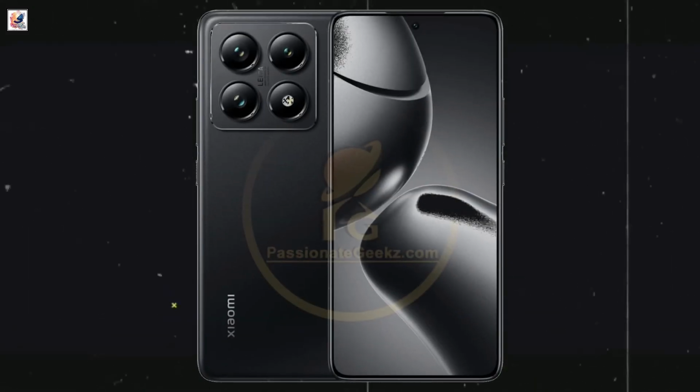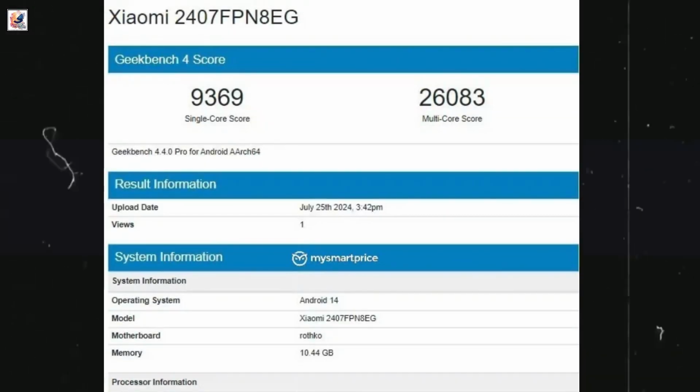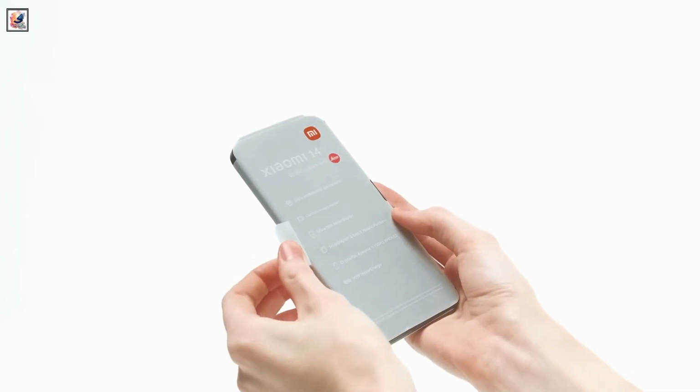The Xiaomi 14T Pro uses MediaTek's Dimensity 9300 Plus SoC. It's managed to score 9,369 in the single-core round and 26,083 in the multi-core round. The phone will run on Android 14 OS out of the box and pack 12GB RAM.